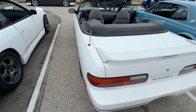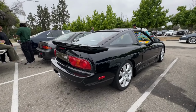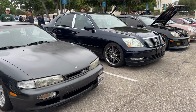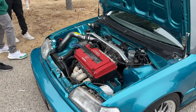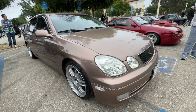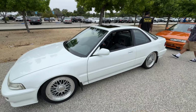Drop top S13. Not gonna lie, that's pretty cool. That's a cool view right there. More 240s. Full 240 lineup over here. Got the LS in the mix. A little Lexus lineup. Got the full Honda lineup coming up. Integras, bro. Kept so clean.